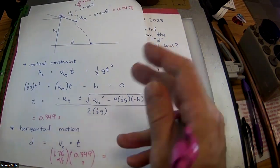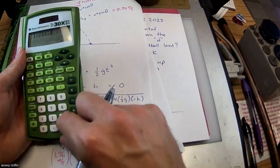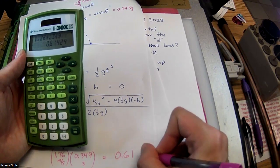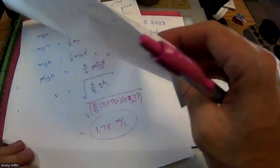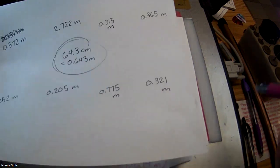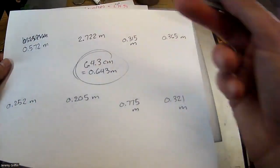So let's put it all together and see what the distance should have been. 1.76 meters per second times 0.349 seconds comes out to 0.614 meters, about 61 centimeters. And look at that. The actual value ended up being 64 centimeters, and the closest guess was like 57 centimeters.